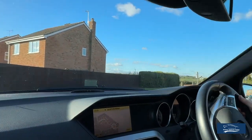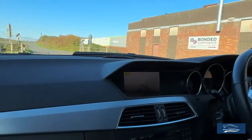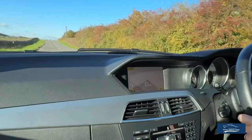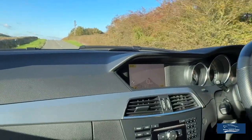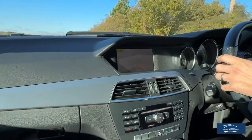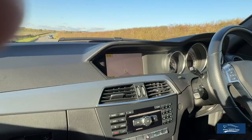Welcome to our road test of our 2011, 61 plate Mercedes C250 CDI Auto Sport AMG. We've got 49,600 miles on the clock, so we're just giving you a little road test.